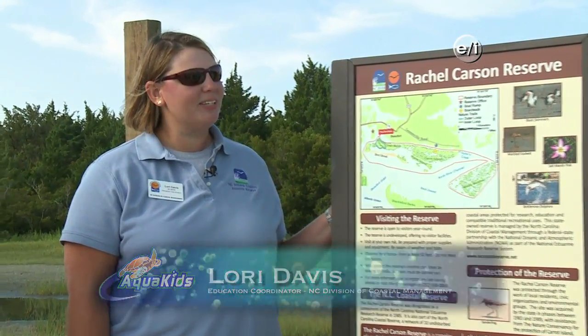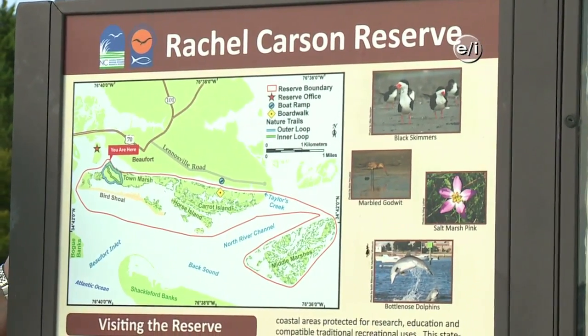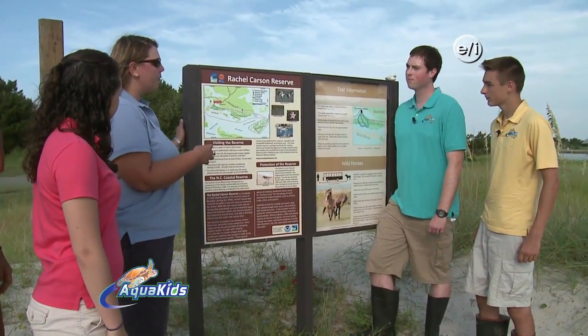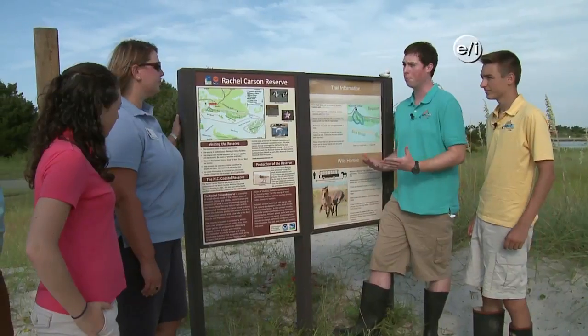The Rachel Carson Reserve is a complex of islands that have been set aside for research, stewardship, and education. And as you can see on this map, it's a really big area composed of many different types of habitats, including salt marsh, maritime forests, mud flats, and ocean beaches. Lori, tell us about Rachel Carson, because she was really influential in the environmental movement.